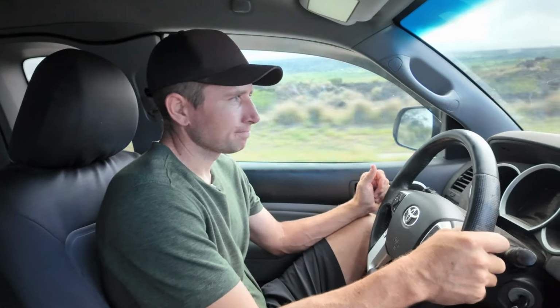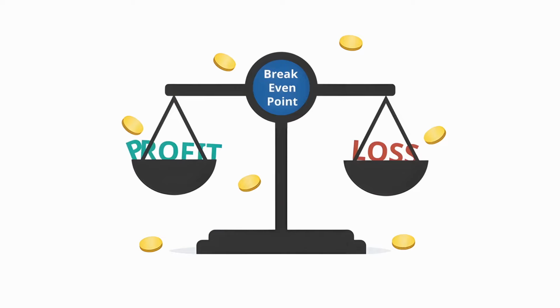I'm on my way right now to look at a used car to buy. And I think it might be one that would be a good flip. Now with any flip, it's all about the buy. So if I pay too much for it, or I don't properly anticipate what it's gonna cost to fix it back up, I'm not gonna make any money.